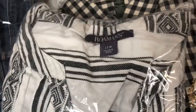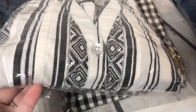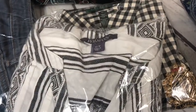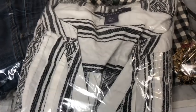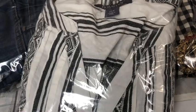This is a Romans plus size top. Anything that is plus size and trendy tends to sell pretty quickly. Now, not just anything plus size, but especially things that are in style. So this is a really cute tunic lightweight top, and this sold for $19 plus shipping.